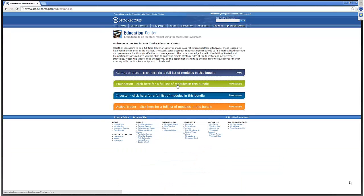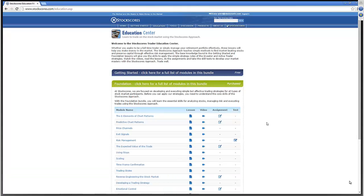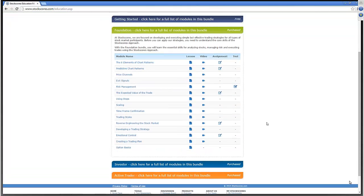Now in the Foundation area, we go into a little bit more of the meat of my method. So elements of chart patterns, what are predictive chart patterns, price channels, exit signals, how to do risk management, what is this concept of the expected value of a trade. And you can see the list of content there, and again, there'll probably be a couple more added there, but in this section, mostly what's going to fill out is we'll have tests for most of these areas and assignments for most of these areas.